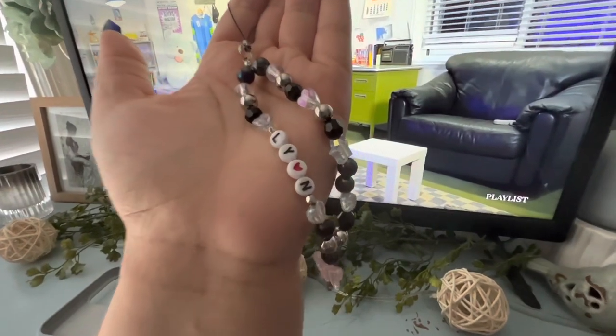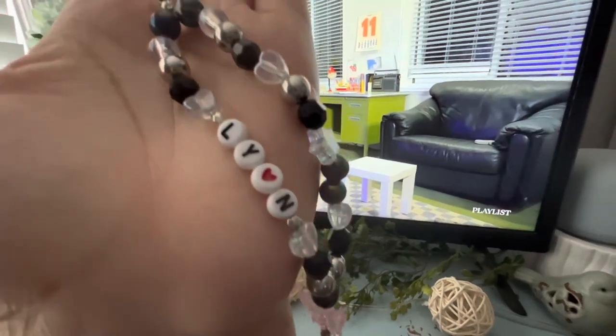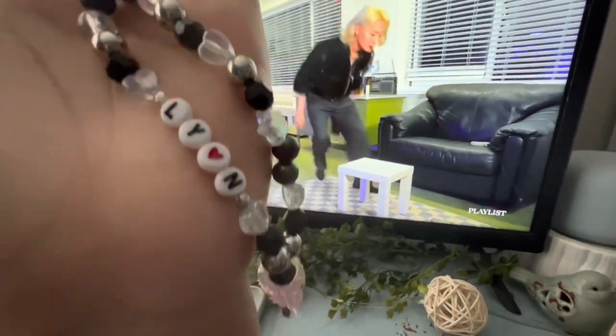Big thanks to the girlies that was handing out freebies in line at the concert. How cute is this phone charm?